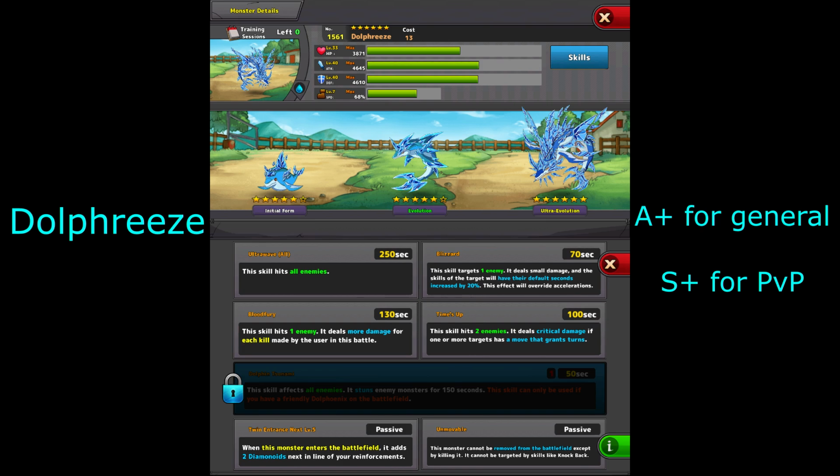So Time's Up is very, very powerful. It was designed for this monster, and so it one-shots despite this not having the high attack. Blizzard comes up from time to time, a very useful single hitting move. Blood Fury means it's going to work in the long run. And then you've got the insane passive that creates 2 Diamondoids next in line. That is so good for stopping the enemy team from getting through you. Those have Auto Protect Plus and Hold Ground if you don't know.